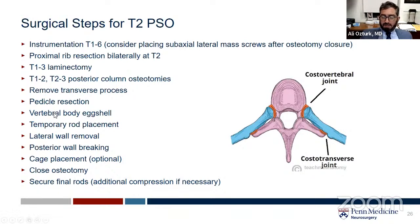A wedge-shaped defect is created in the vertebral body using an eggshell technique. At this stage, it's a good idea to place temporary rods, at least unilaterally. The lateral walls of the vertebral body are removed using a Leksell rongeur or a Japanese rongeur, and the posterior wall is impacted using a standard impaction technique. A cage can be placed, and a typical lumbar TLIF cage works well for this, a banana-shaped one to serve as a fulcrum. That may or may not be necessary.